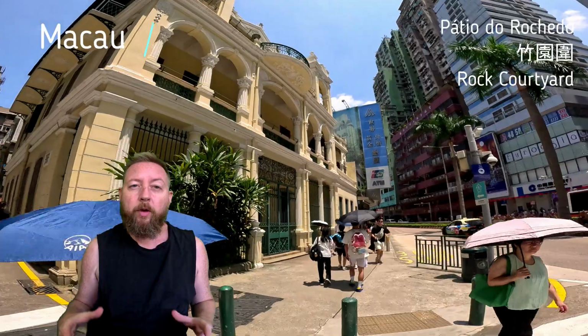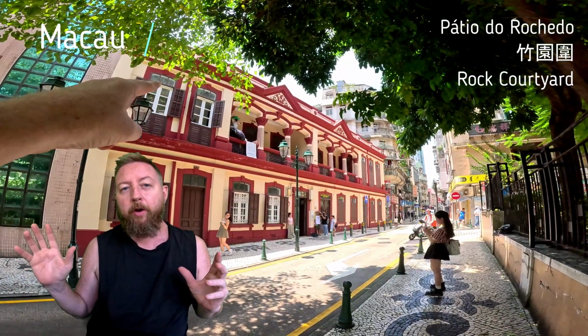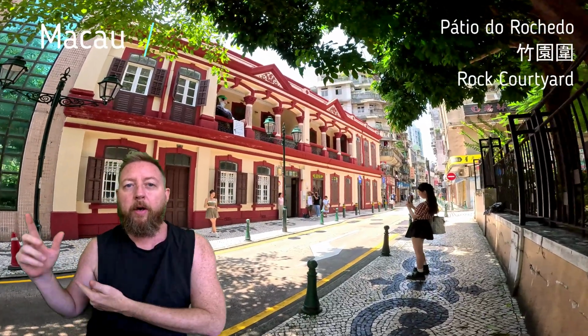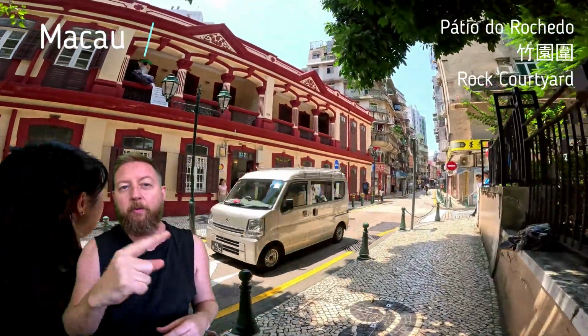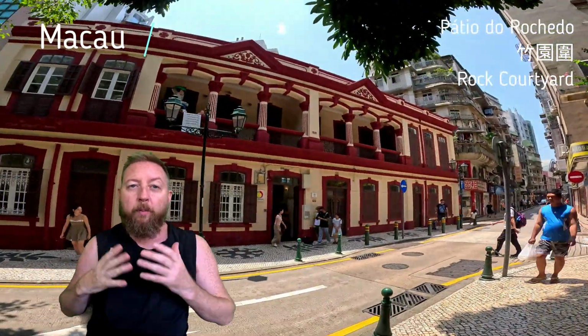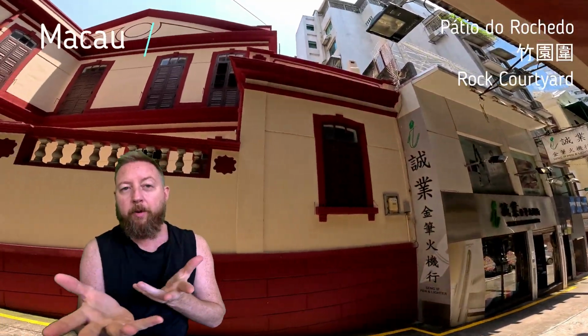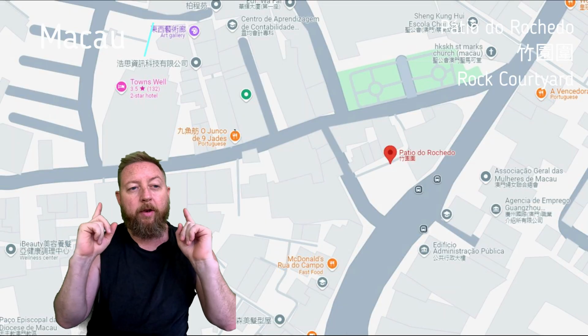This one is kind of interesting. You've got one colonial building on one side and one down the street a little bit as well, and it goes in between. We're going to meander around, somewhat of a figure 8, or more like a figure 6, because we go around one and down the other. Rochedo is an L-shaped patio. Nonetheless, the map is behind us, so let's get into it.